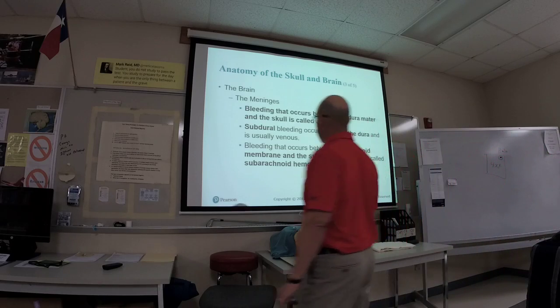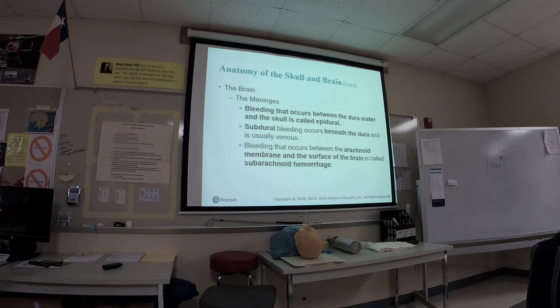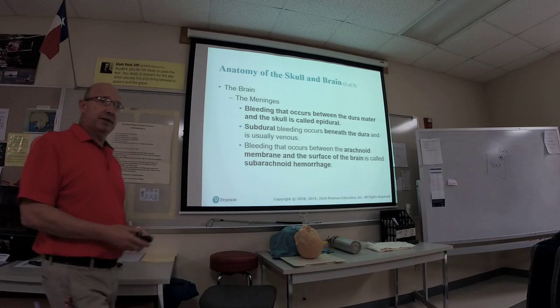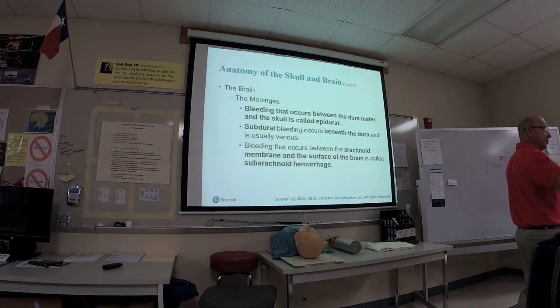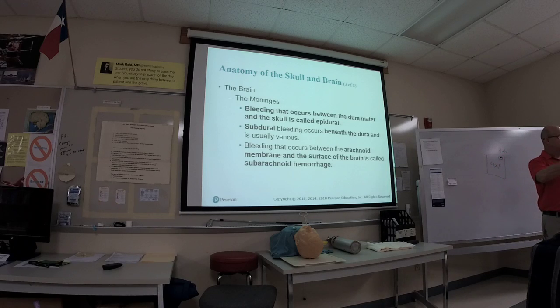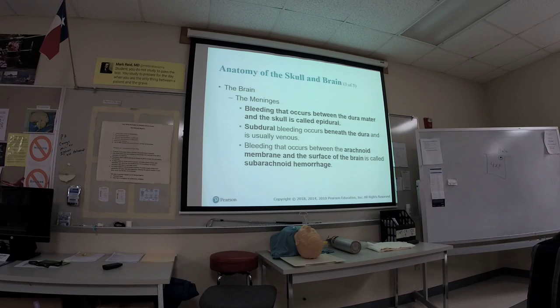Just by definition, the bleeding between the dura mater and the skull is an epidural bleed. The epidural bleed is a sudden onset because it involves an artery. So you're going to see these signs and symptoms that we're going to talk about really quick: the headache, the dizziness, the nausea, vomiting, loss of consciousness, elevated blood pressure, amnesia. You're going to see these all very quickly. Signs and symptoms are going to be produced very quick.